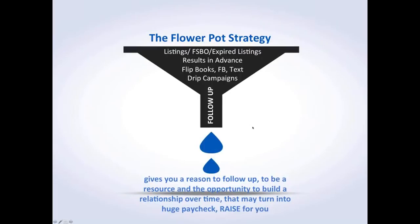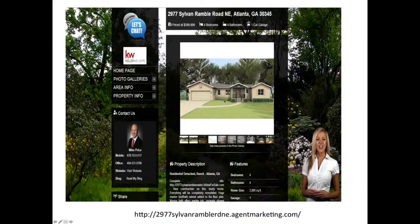All right, so here's what it looks like. Here's just one of the templates that is beautiful, and there's so many to choose from. This one has a little drop-down, photo galleries, area info, and we're going to go deep into this next week. We're going to do one more class on this, maybe 2 or 3 classes, just to go really deep on the system. And for you guys that are wondering, the one that I'm showing right now is called Agent Marketing, agentmarketing.com. So if you don't have it, go check it out. I believe there's a free trial.